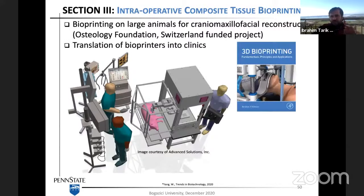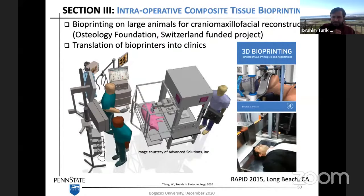Right, the goal is to translate this technology into clinics, which is actually the cover image of my book. That is the very first book that comprehensively covers bioprinting. So here, as you can see, when the bioprinter gets translated into clinics, we see that these are gonna help to replace the damaged or diseased tissues of humans. Of course, if this could happen, I could be the first person that can go under a bioprinter.